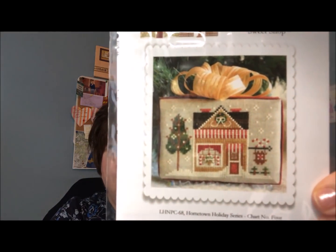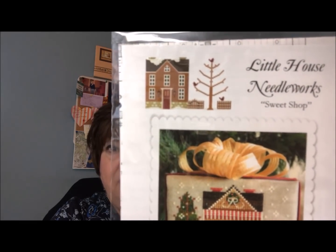Okay, the other new start that I want to do is also for a sale, and you will recognize it. It is on Cross Stitch Finish Line. They call it a serial sale, and it's for anything that's in a series. And then Vonna is hosting a sale as well in the Facebook group for the Little House Needleworks, Country Cottage Needleworks. And it's to do any piece that's from either one of those the first week of the month. And so I will be starting the Sweet Shop, which is my next piece in the series for the Hometown Holidays. And I'll start that in the first week as well.